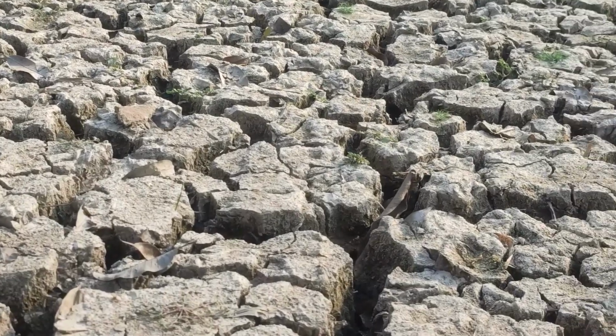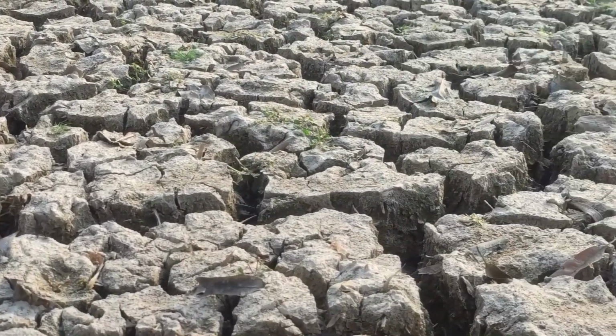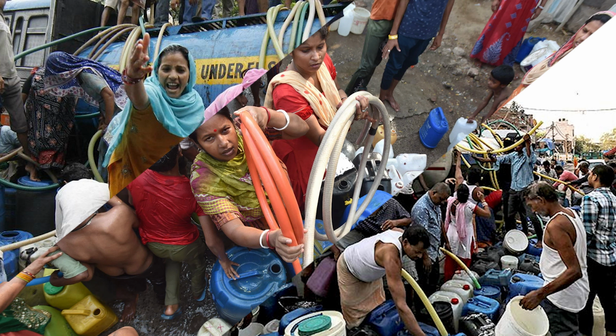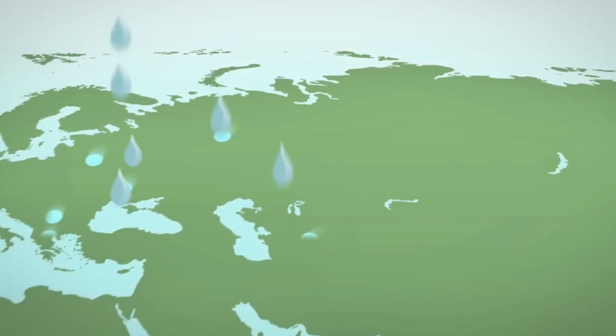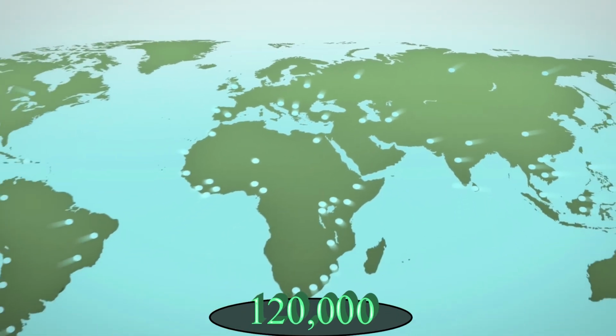Coca-Cola has been criticized for depleting water resources in drought-stricken areas, most notably in India, where Coca-Cola plants were accused of draining local water supplies, leaving communities without access to clean drinking water. Did you know Coca-Cola used over 300 billion liters of water in 2020 alone? That's enough to fill about 120,000 Olympic-sized swimming pools. Talk about a thirst trap.